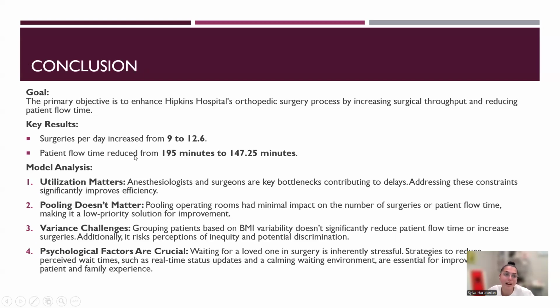Usually, patients are more satisfied if the actual wait is shorter than the expected wait. In conclusion, the primary goal for Hipkins Hospital's Department of Orthopedic Surgery was to increase the surgical throughput and reduce the patient flow time. With the changes that we made, the surgeries per day increased from 9 to 12.6. The patient flow time was reduced from 195 minutes to 147.25 minutes.